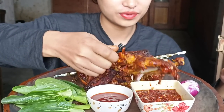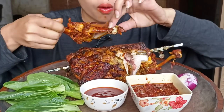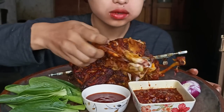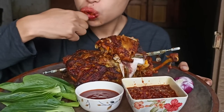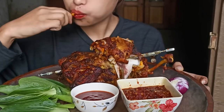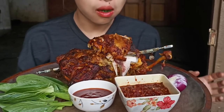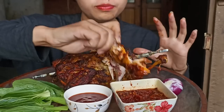Let's dip in this red chutney. First bite. That's so good. Guys, the chicken looks small, okay, but this one is very big, okay, seriously.